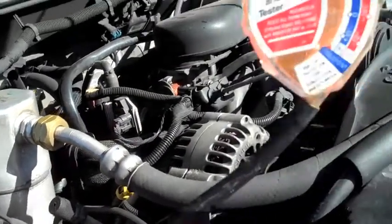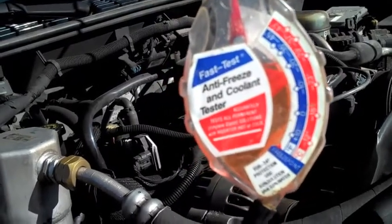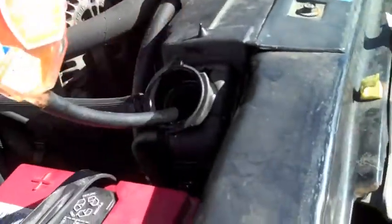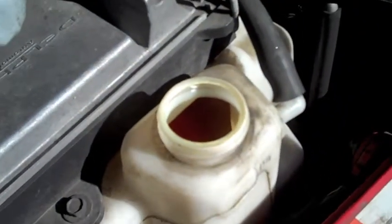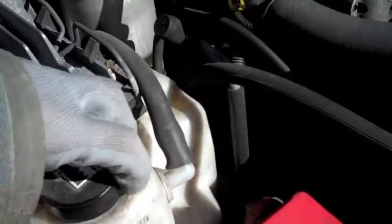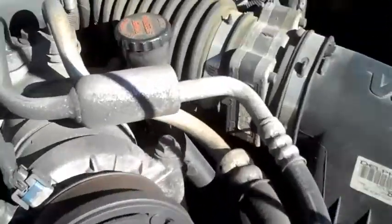To change this reading, I need to alter my coolant. Take a little bit out, put a little bit in, add some more antifreeze and the right amount of water. Here's my coolant in here. You see this is getting a little dirty in here. That means it might be time to flush my radiator one of these days, but the coolant itself looked real good.